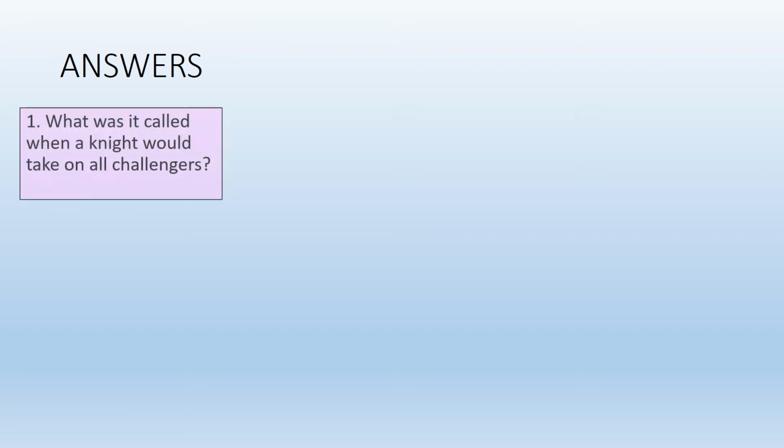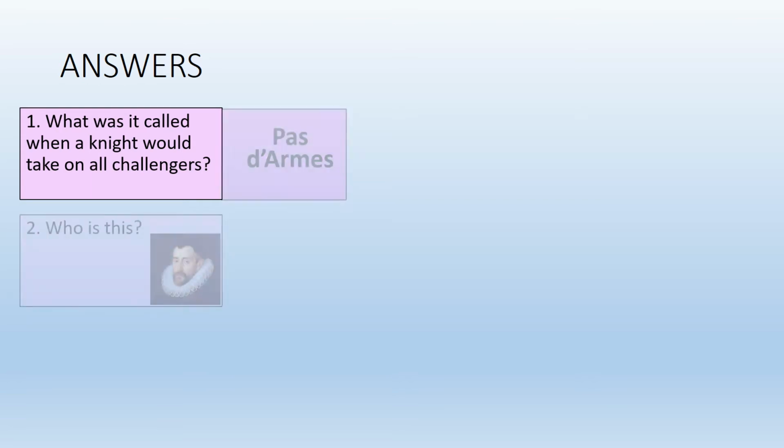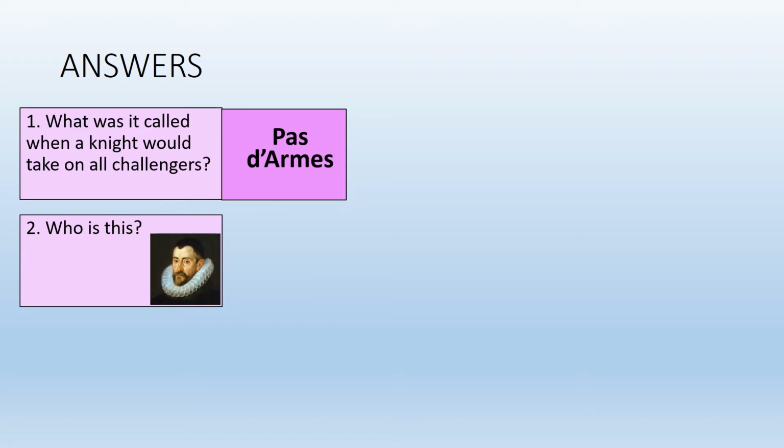You've had a chance to look at your quick fires. Let's go through them together. So question number 1, what is it called when a knight would take on all challengers? And we've learned this in our previous lessons. The term is a pas d'armes.